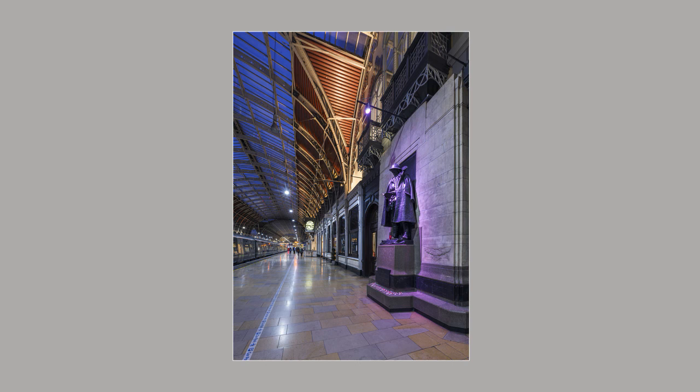I commuted into Paddington for many years and always hoped that I'd get off the train on platform one next to what I also think is one of the best war memorials in London, which is this wonderful statue on the right here, which is just over life size, but I think is probably one of the most moving war memorials in London, and shows a Tommy on the Western Front clearly reading a letter from home.